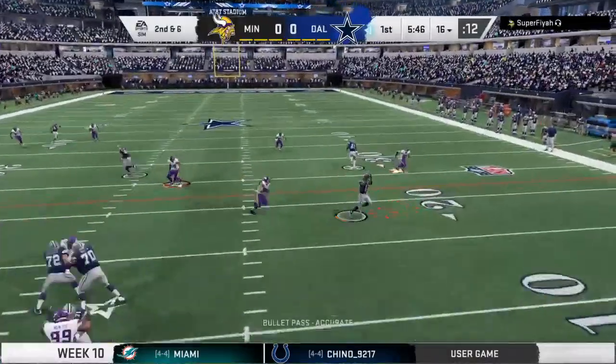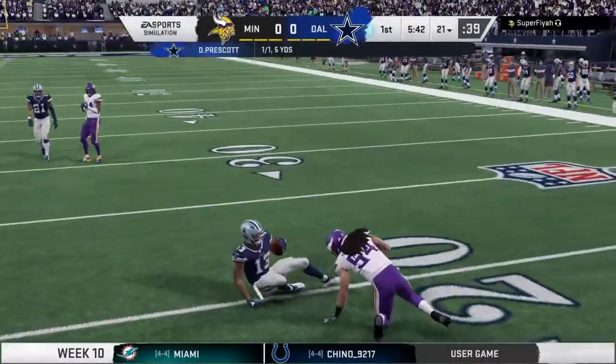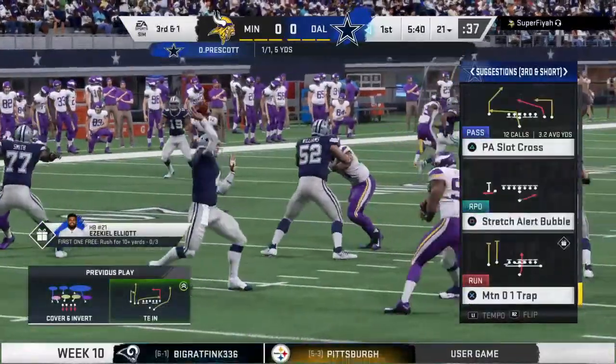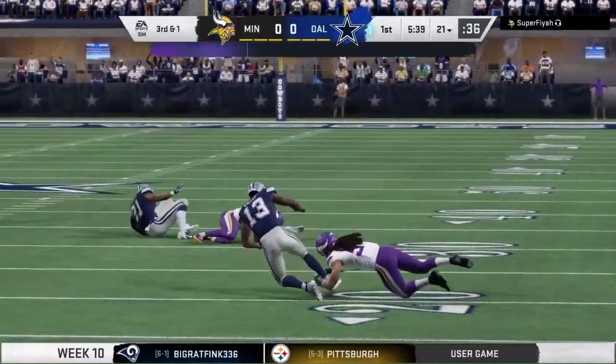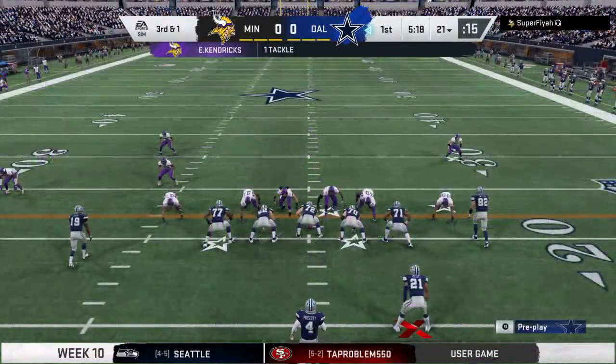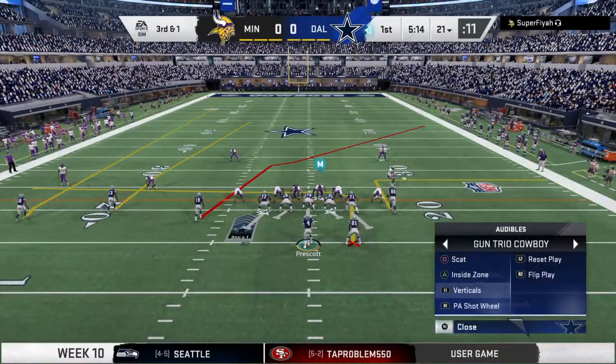Prescott. He's going to find Gallup here complete. That catch good for 5. It's 3rd down. With Cole Beasley now in Buffalo, you think that might open up some more targets for Michael Gallup. Last year as a rookie, 33 catches for the Dallas Cowboys.